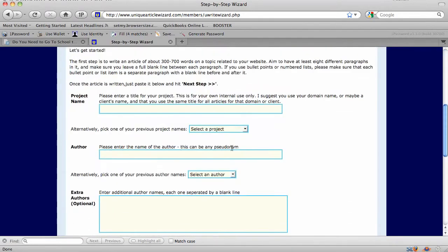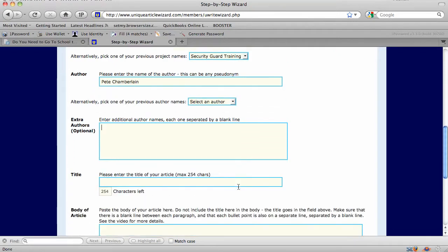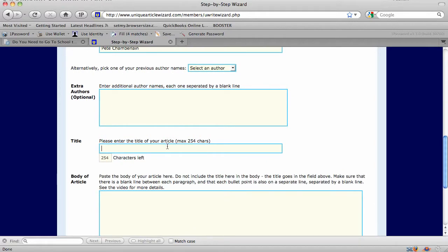So the first step is to go with the project name. I'm going to use one that I've used before called Security Guard Training. For the author, I'm going to use my pen name, which is Pete Chamberlain, and you can add additional authors if you want to. Now the title of this article is: Do You Need to Go to School to Get Hired as a Security Guard?